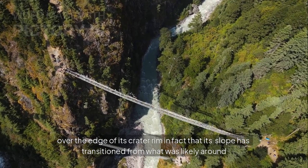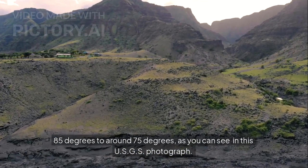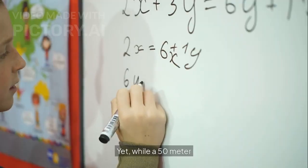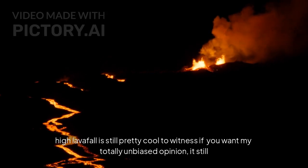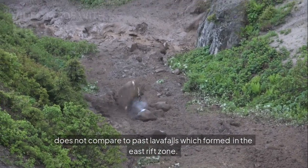So much molten rock has poured over the edge of its crater rim, in fact, that its slope has transitioned from what was likely around 85 degrees to around 75 degrees, as you can see in this USGS photograph. Yet, while a 50-meter high lavafall is still pretty cool to witness, if you want my totally unbiased opinion, it still does not compare to past lava falls which formed in the East Rift Zone.